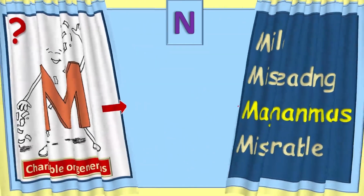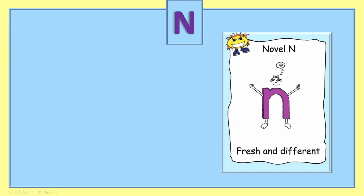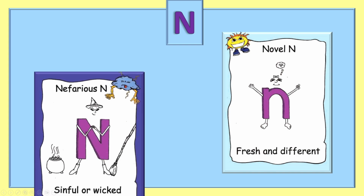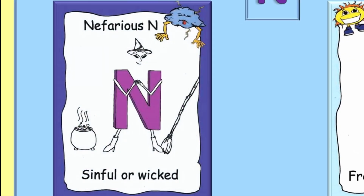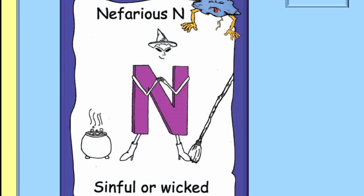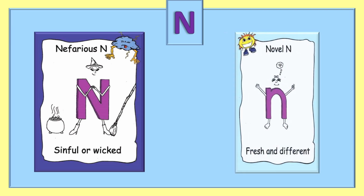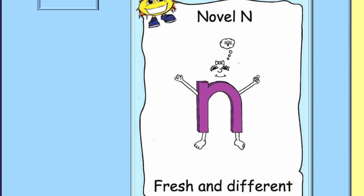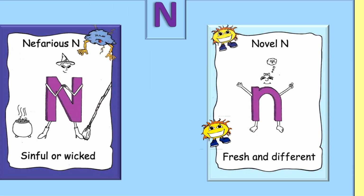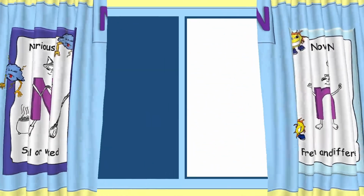Now let's move on to the words that begin with the letter N. First word is novel N, and the second is nefarious N. Nefarious N has a picture of a witch. The meaning of the word is sinful or wicked. Novel N has a picture of an infant or a child, and the definition is fresh and different.